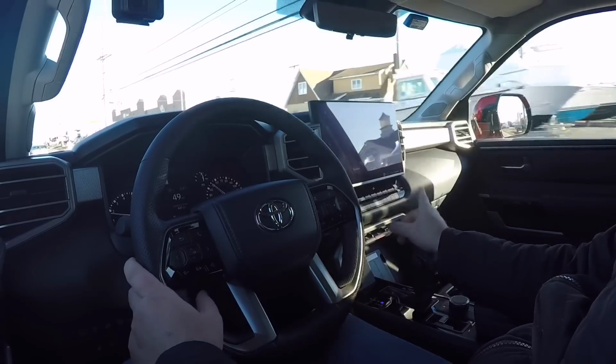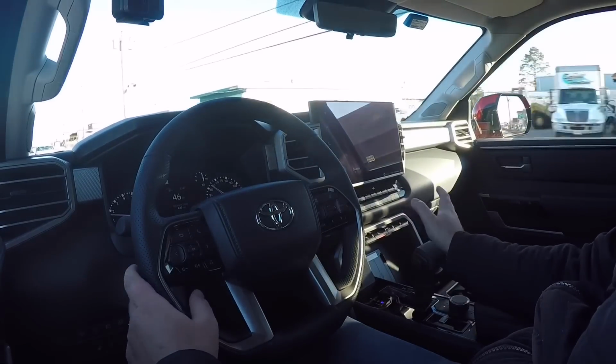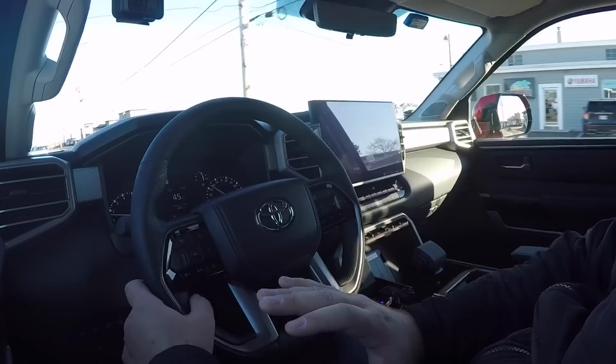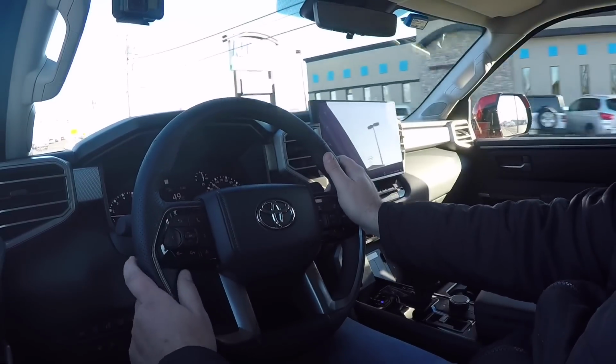Just like the last Tundra, I always said the Tundra 14 to 21 had the best mirrors in the half-ton game. This also has some fantastic mirrors. They're not super small. They're nice and large, and like I said, you got blind spot monitoring as an added level of protection for when you're in traffic like I am right now, because New Jersey traffic, you know, it's not the most fun thing to be in. Everyone trying to get home on a Friday.